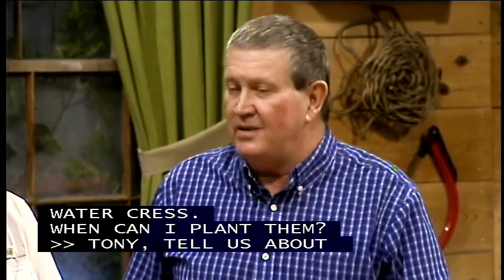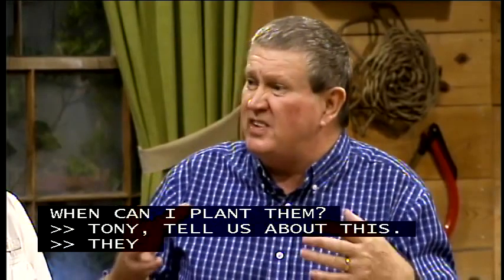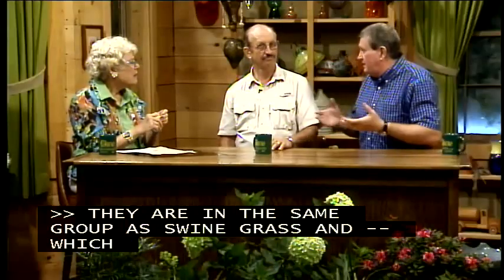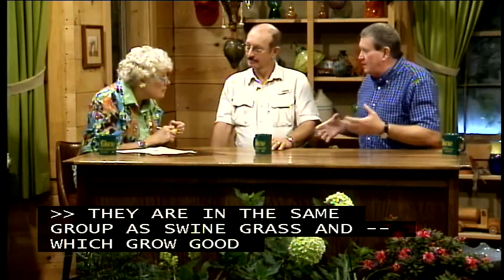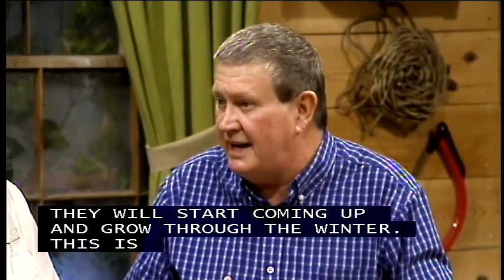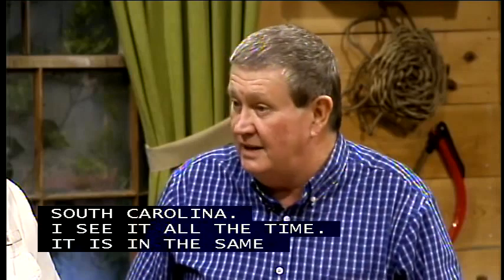They're in the same group as swine cress, which grow good in the wintertime. You can plant them now, and they'll start coming up and they'll grow through the winter. Swine cress is a weed that is actually all over South Carolina. I see it all the time, and it's in the same group as that. And actually, it grows rather well in the cool South Carolina weather.